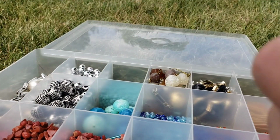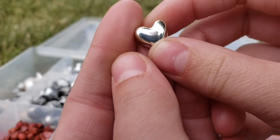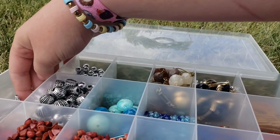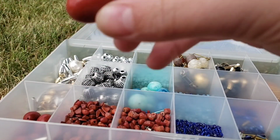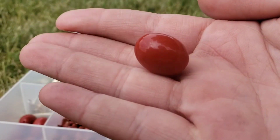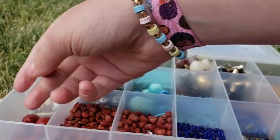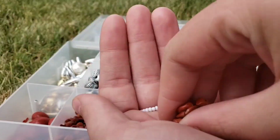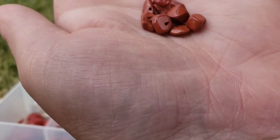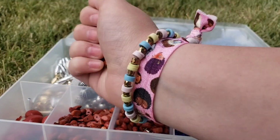These I am actually going to be using. They're gold hearts, so I don't have any problem using those. These remind me of big M&Ms. I don't know why, but there's a couple of those. Okay, I'm going to use these. They are red rocks. Nothing wrong with them.